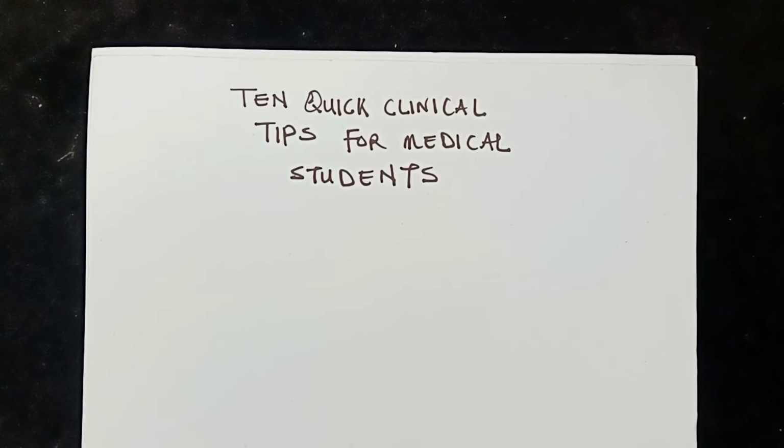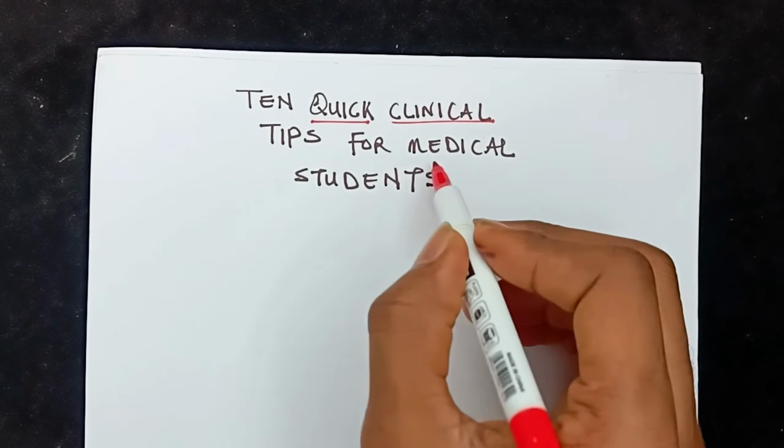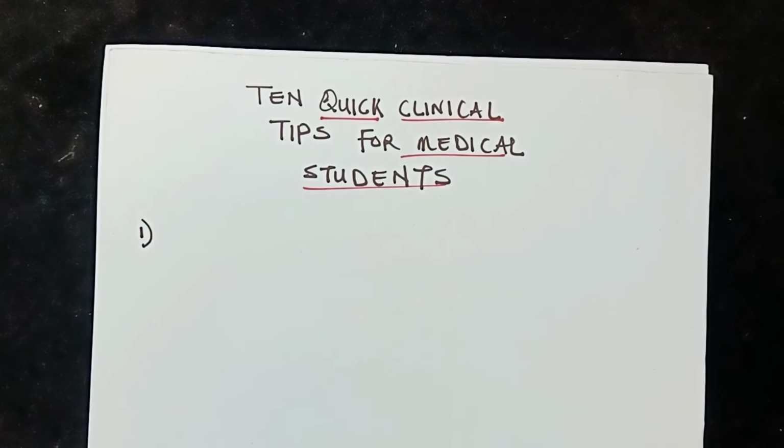Number 6 is actually probably my favorite. Just pay attention and watch out. So, 10 quick clinical tips for medical students. This is especially helpful if you're in clinical school, right? Now, number one that I want you to be aware of is there's hierarchy in medicine.